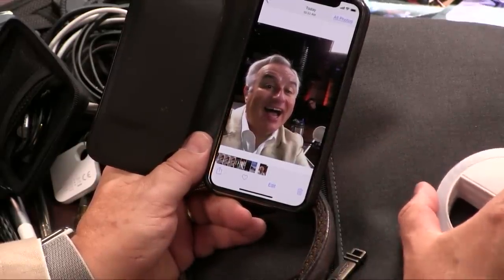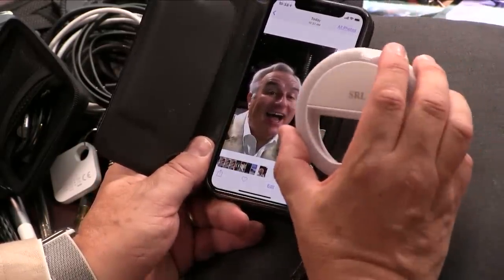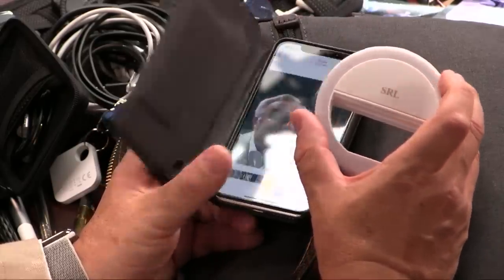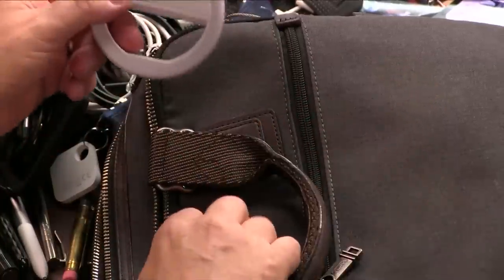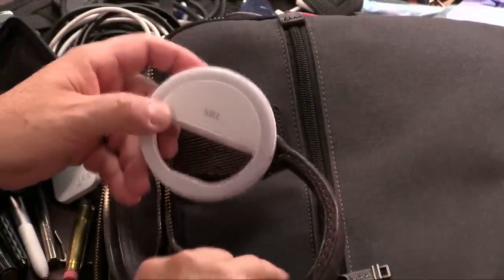Yeah. That's the SLR. You could get these on Amazon. I don't even know if SRL is like the brand or what, but they're $4. Secret research laboratories is what it is. They're recording you.